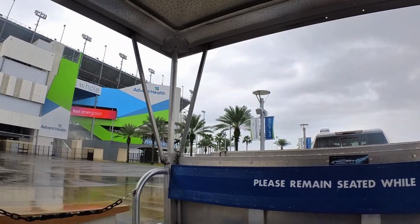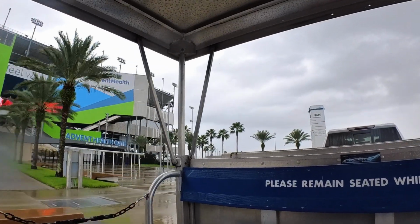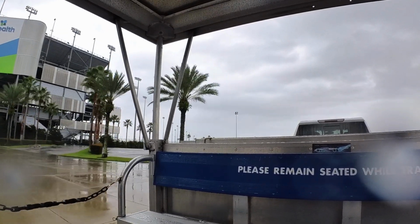Okay, folks, when we travel through, we're going to be going through some pretty tight gates, so please try to keep your arms, hands, legs, and feet inside the vehicle at all times. One of the gates we're coming up to is our first gate.